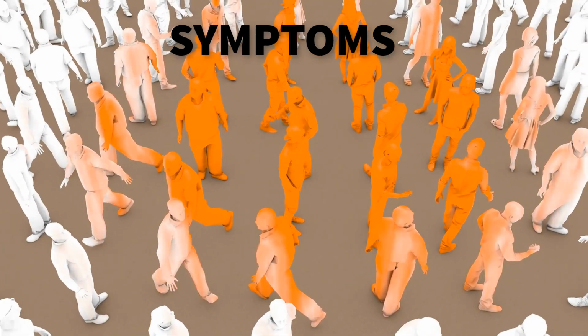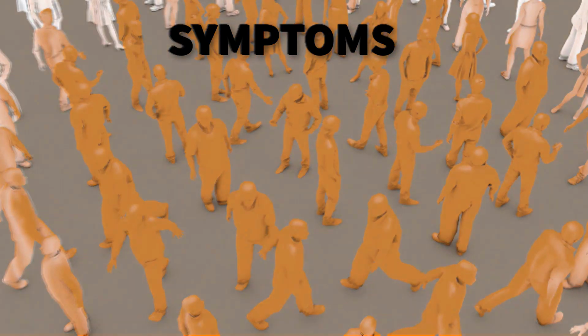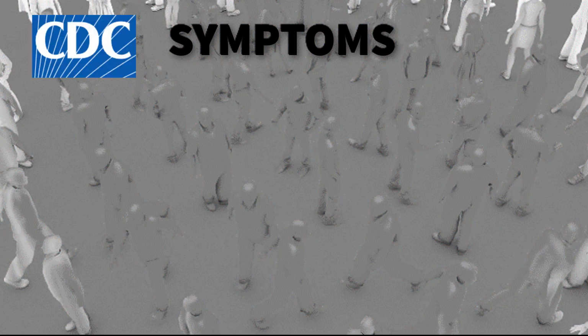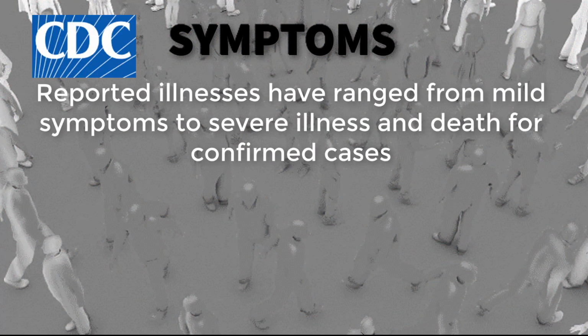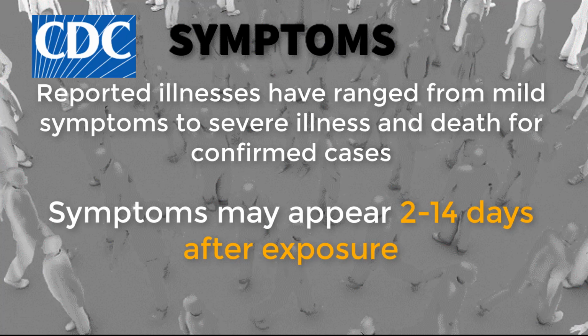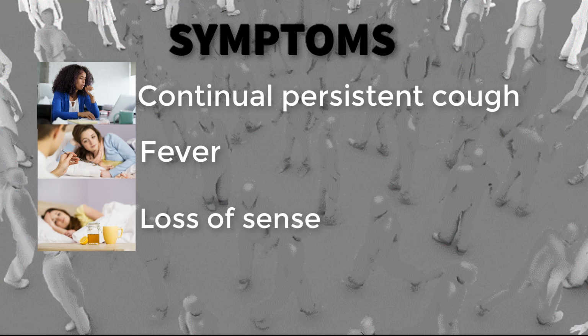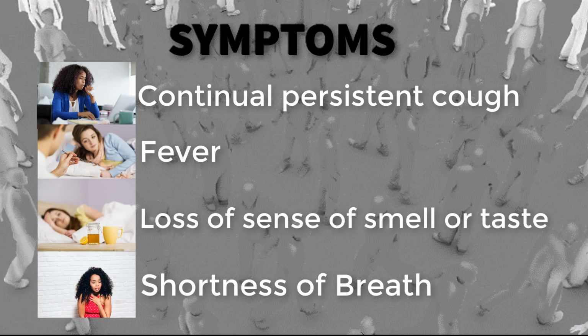Symptoms. The symptoms of COVID-19 are varied, and information on these symptoms is continually being updated as new patient information gets reported. According to the CDC, reported illnesses have ranged from mild symptoms to severe illness and death for confirmed cases. Symptoms may appear 2 to 14 days after exposure. That's potentially a lot of time that can elapse, and a lot of other infected individuals if the prevention steps are not followed closely. Some of the most commonly reported symptoms of COVID-19 include a continual persistent cough, fever, loss of your sense of smell or taste, and shortness of breath.